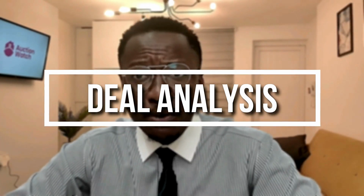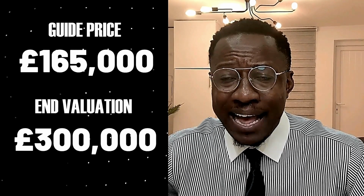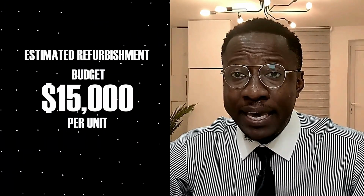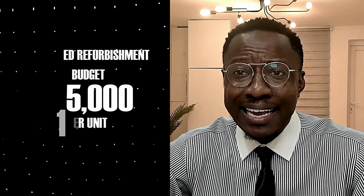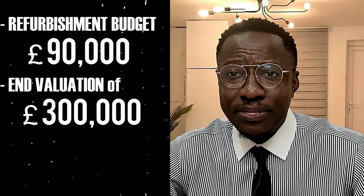Let's whiz through the numbers for this deal at a guide price of $165,000. After doing research, I'm happy to go with an end valuation of £300,000 after we have done some refurbishment works to this building. For those refurbishment works, I am happy to allocate about £15,000 per unit based on the current condition that I can see, without doing detailed analysis of the entire building. So that gives us a budget of £90,000 for refurbishment of this building and an end valuation of £300,000.